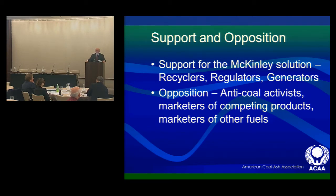The Sierra Club's Beyond Coal initiative is well known to everybody. There's a lot of other groups, including Earthjustice, Environmental Integrity Project, and on and on and on, that are opposed to the McKinley bill because they feel that hazardous waste rules are needed.